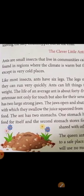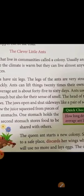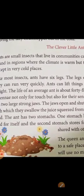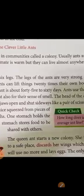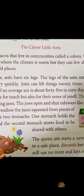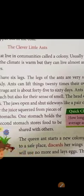Like most insects, ants have 6 legs. The legs of the ants are very strong, so they can run very quickly. Ants can lift things 20 times their own body weight. So the ants can take things 20 times their own body weight.